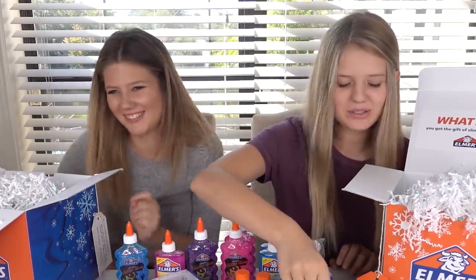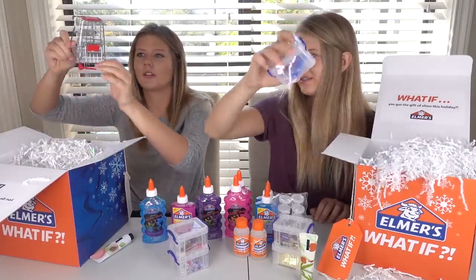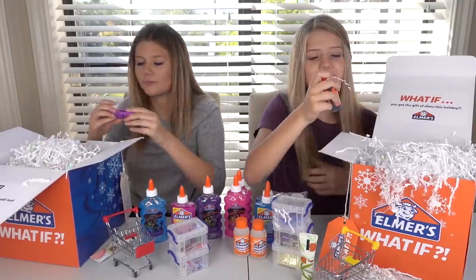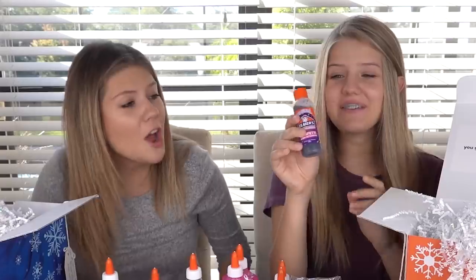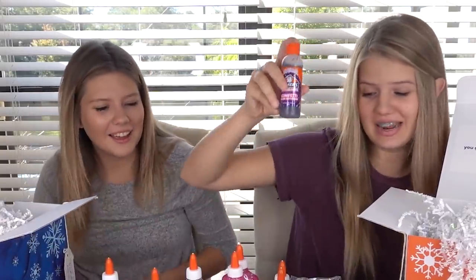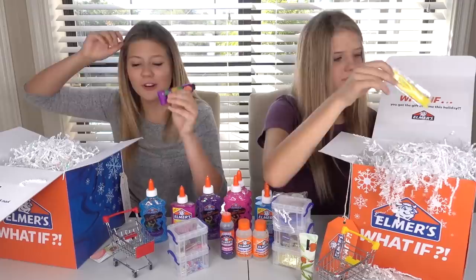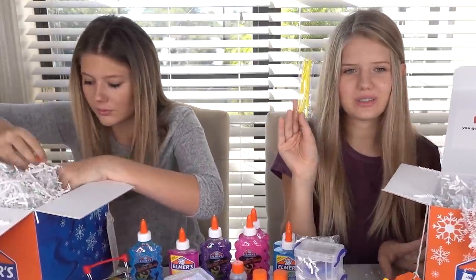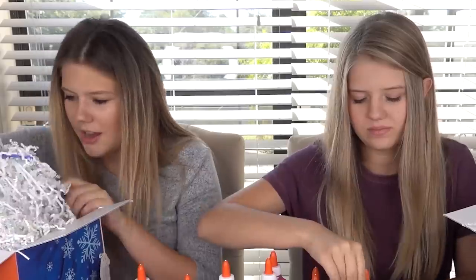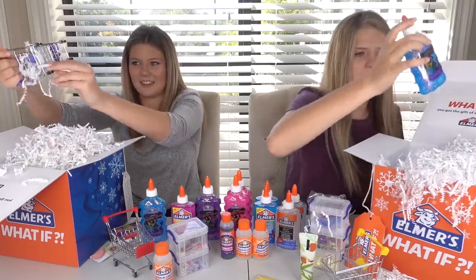Ooh, I love that smell. So good. More glitter packets. A shopping cart. It's so cute though. Look at this. Activator, but it has confetti in them. No way! I've seen these come out and I've always wanted to try it, so I guess I get to try it today. Another lotion, grapefruit. It looks like I got mixing tools. Some more magical liquid. Some clear glue. Another shopping cart. Ooh, sparkly glitter.